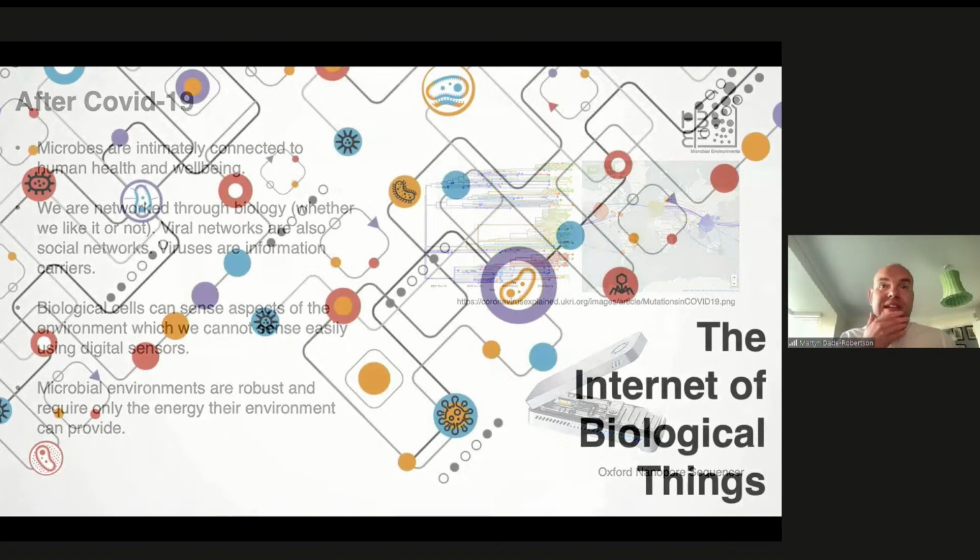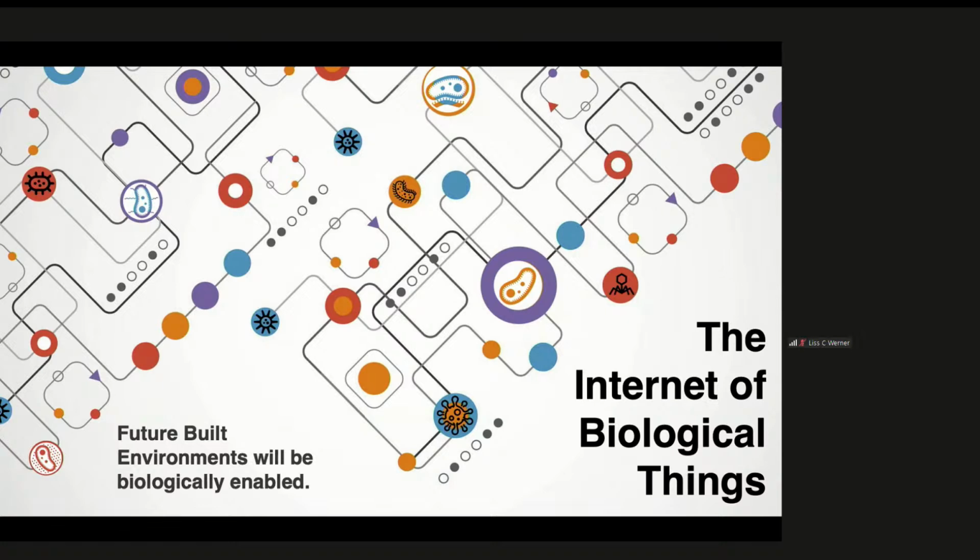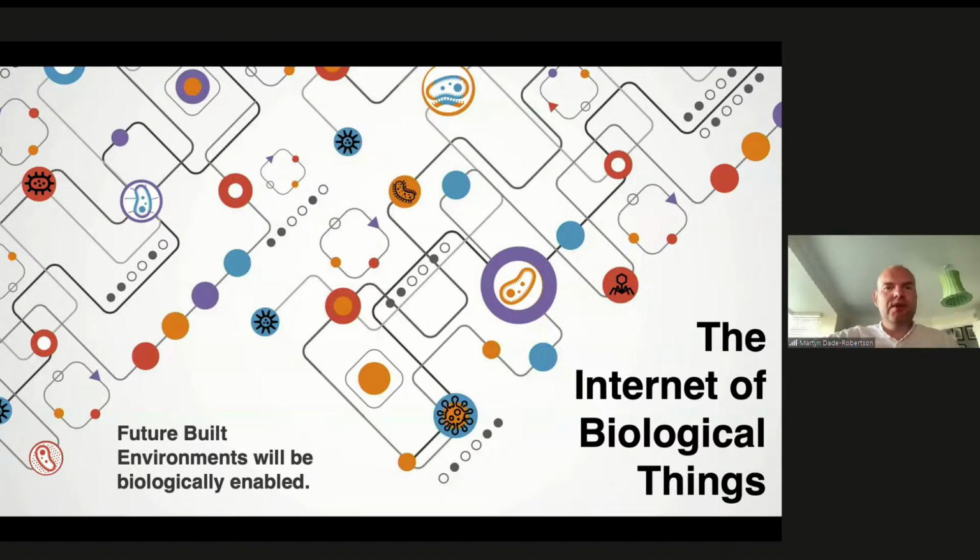And so our thinking increasingly is that the future of the built environment is going to be focused on an internet not only of digital things. Those of you who understand smart cities research will know that we talk a lot about the internet of things and so on, but this is an internet of biological things. So our environment is going to have to be able to sense, respond, and integrate with its biology in ways that I don't think we've even fully envisaged or understood yet. So future environments are biologically enabled. I wanted to leave that as a thought for you, because I think for many of you looking at your careers in architecture, this way of thinking is going to become increasingly prevalent and useful to you.